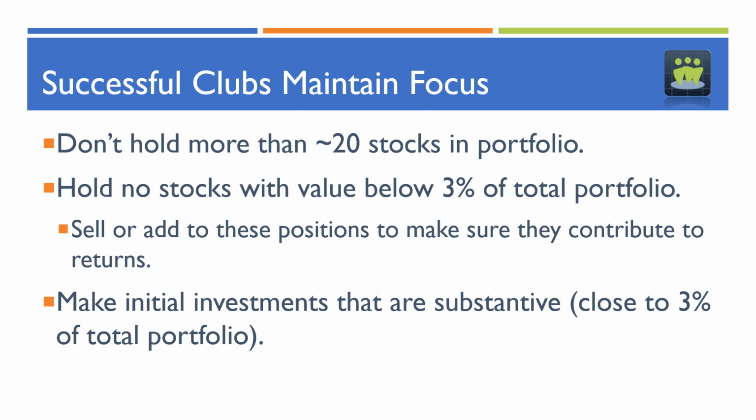Clubs know that when you are making initial investments, they should also be substantive. Close to that 3% level is a good rule of thumb. And this forces you to be focused. It forces you to take a good, strong position and to be confident in your selection.